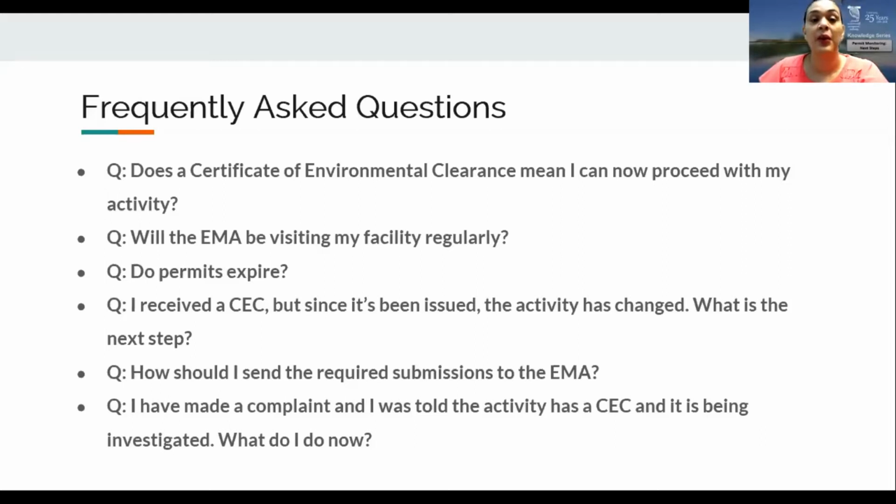For example, all CECs shall cease to have any validity, force, or effect if the activity for which a certificate has been issued does not commence within 3 years of the issue date of the CEC. However, once the CEC has been issued and the works have commenced, that CEC is valid for the life of the project. After the 3-year period, if there's an intention to continue those works, a new application will have to be submitted. Similarly, water pollution permits and air pollution permits are issued for no longer than 5 years.